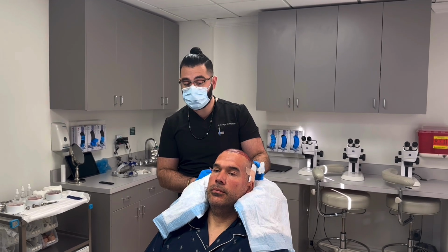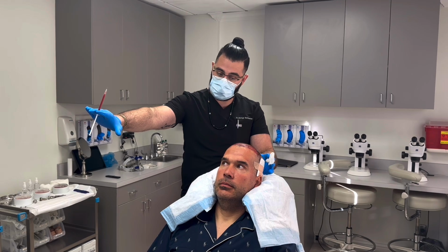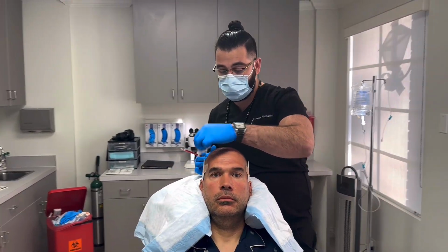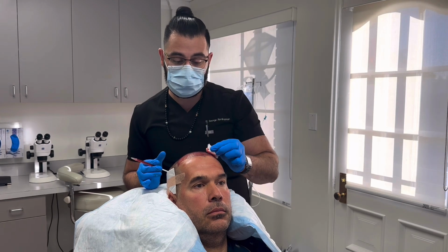Alright Juan, what we're going to do now is the injections for your PRP stem cells. This is what it looks like. We're going to inject it all into the areas that we worked on and the surrounding areas. This is going to help your scalp to heal faster, for your results to come in sooner, and more of your follicles to survive the transplant process.